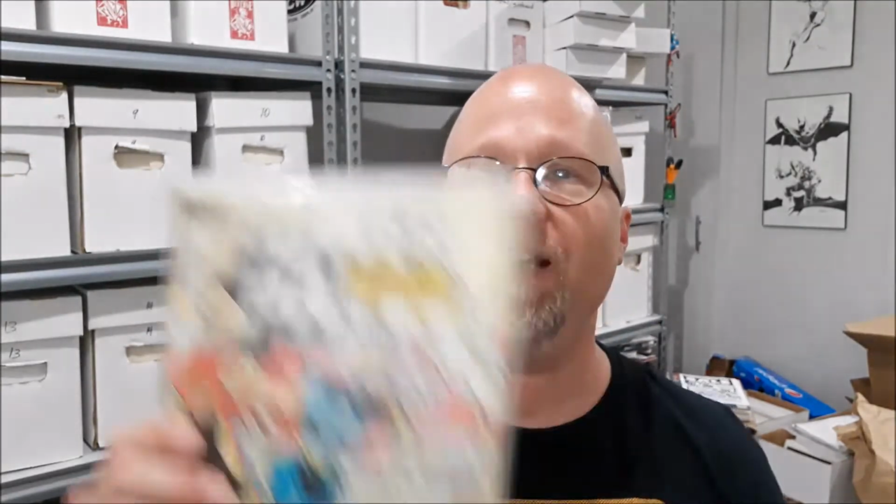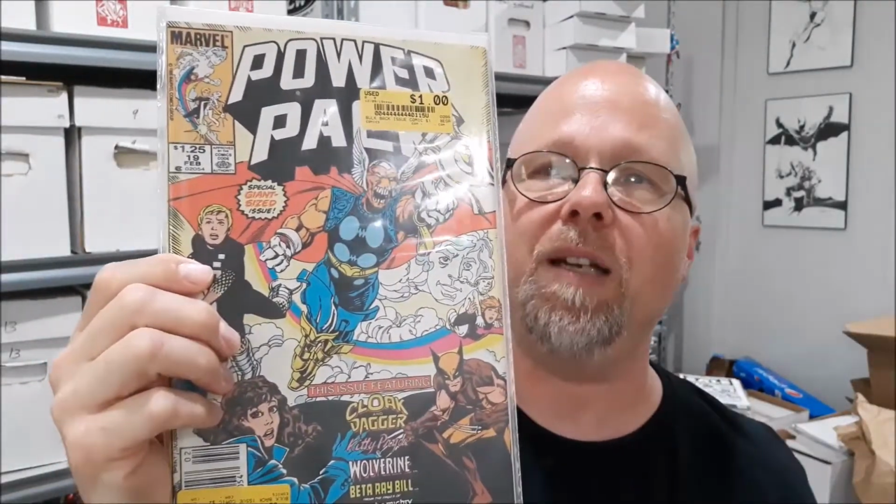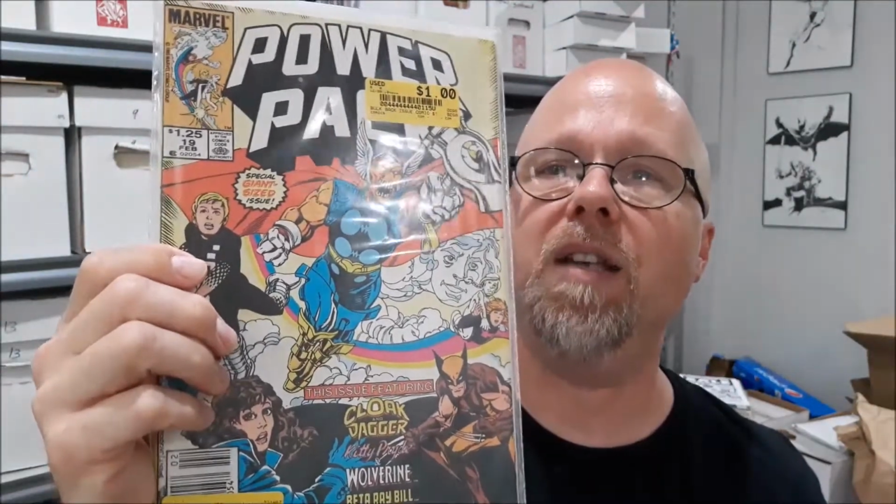These were all, of course, dollar comics, which BOGO made buy one, get one free. Went first with some nostalgia. Power Pack number 19. The cover is what got me. I was never even a regular reader, even though I have issues 1 through 12. I'm not sure why I haven't been reading them, but just not enough hours in the day. But Power Pack number 19 with Cloak and Dagger, Kitty Pryde, and Wolverine, Beta Ray Bill, all in there.